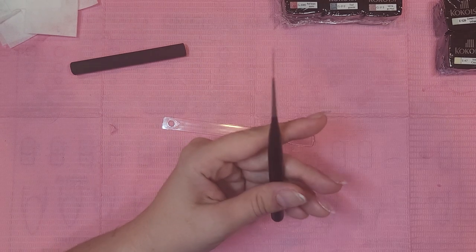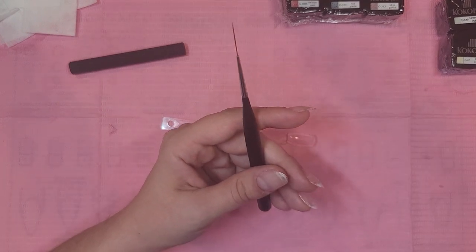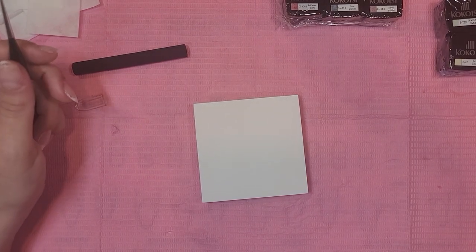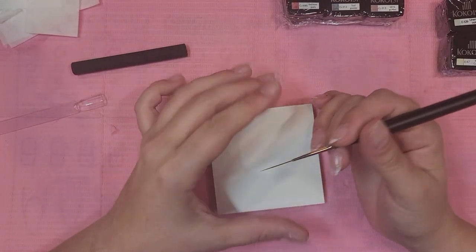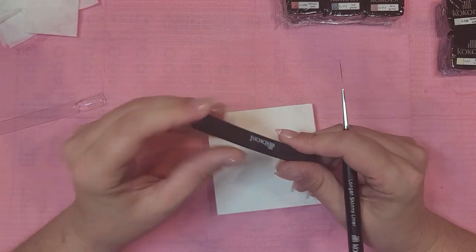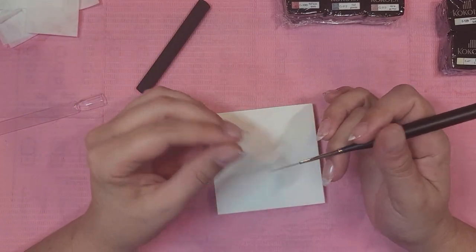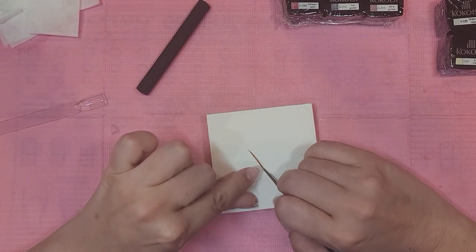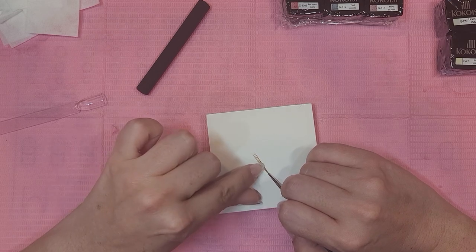So, first thing I want to do is break in the brush. Someone had commented in my previous video, how do I condition my brushes so that when I pop them out of their top, they're so easy to work with? The way I condition them is the same way I break them in, so I'm just going to show you.